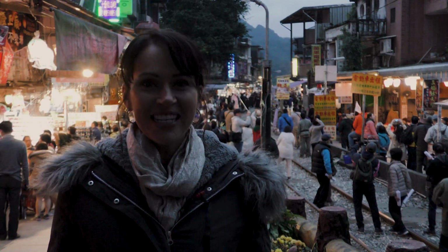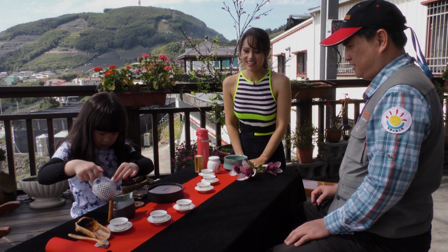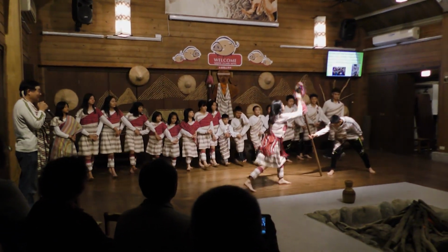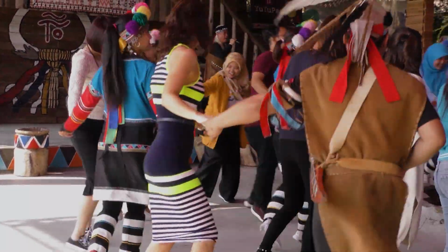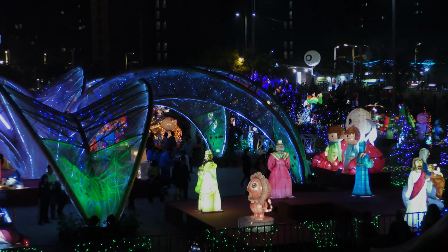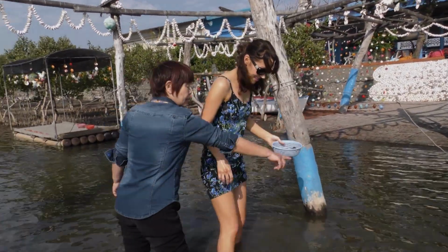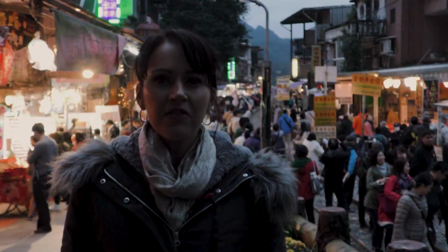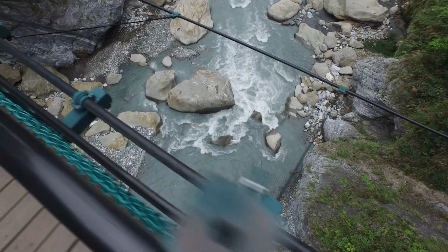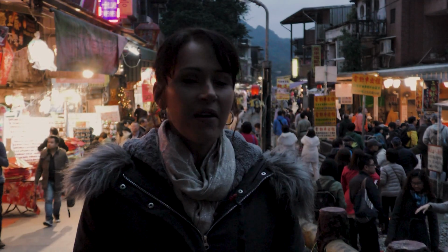Absolute highlights for me that stick in my memory: going to the tea plantation. That was really special. Meeting the indigenous tribes, having a snapshot into their culture, the way that they dress, getting involved in the dances that they do. These opportunities that I've had here in Taiwan have been once in a lifetime experiences. When I was fishing for clams using my feet, I absolutely loved doing that. And I've never been to a country before that has such a variety of different environments and landscapes in the same country. Taiwan is a country that I will remember for the rest of my life.